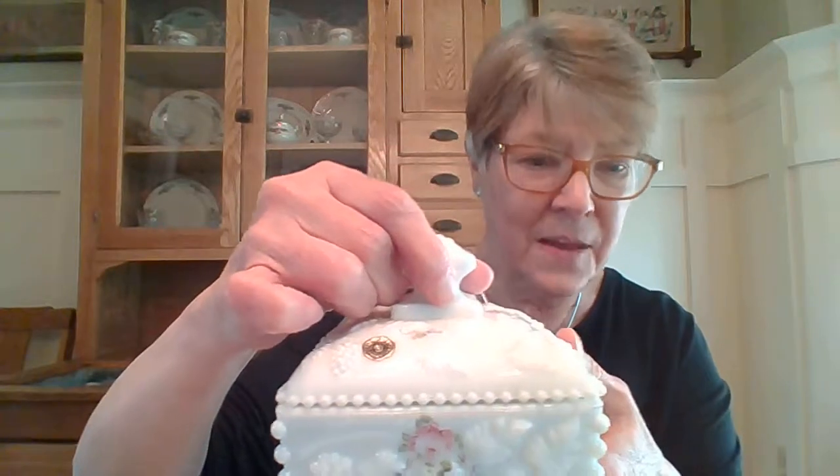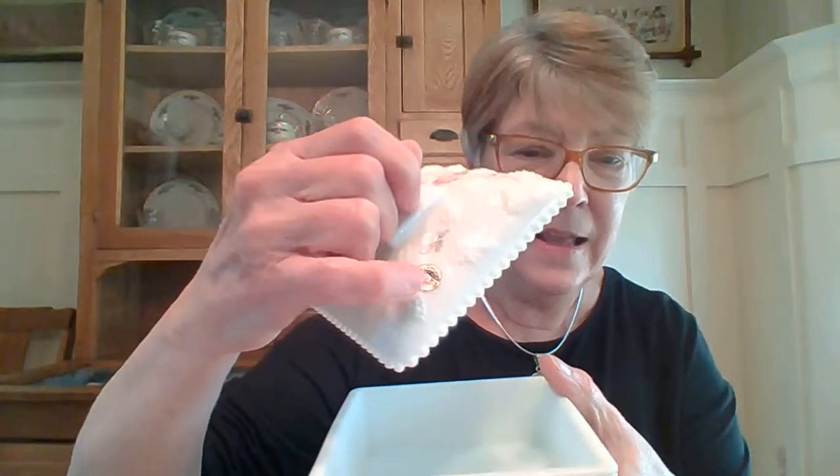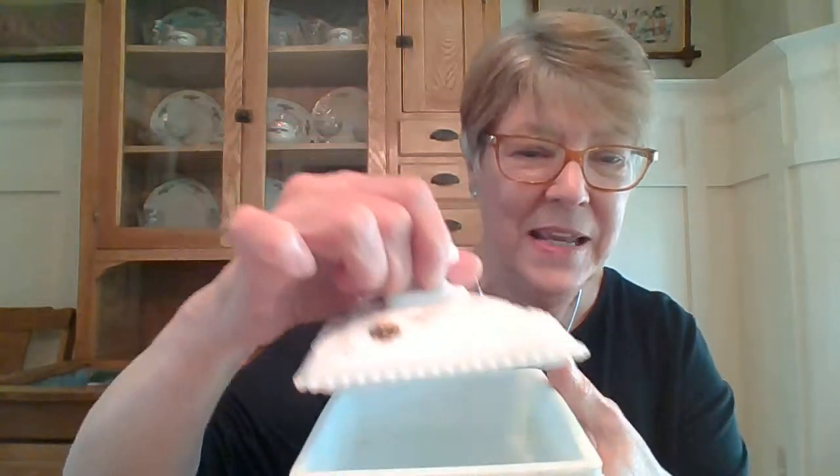But Westmoreland did make a line where they had hand-painted flowers and then little swags of leaves and other flowers coming down. And this is in the beaded grape pattern. You can see the bead around the edge of the lid. I like this because the Westmoreland label is even still on this one. So I'm guessing this one really probably was very little used because that label is still there.